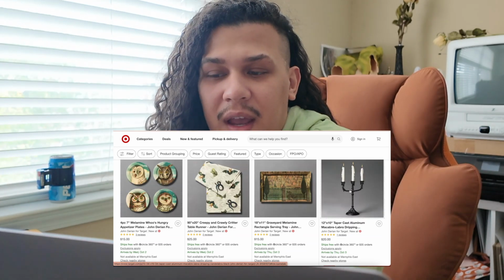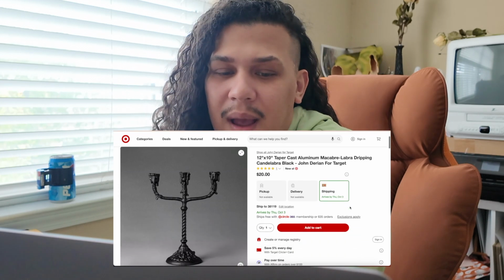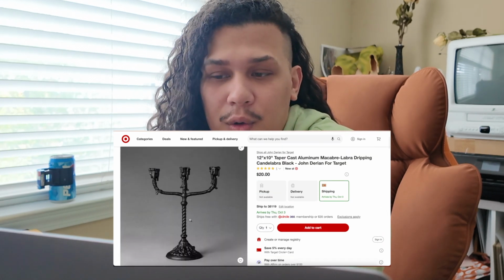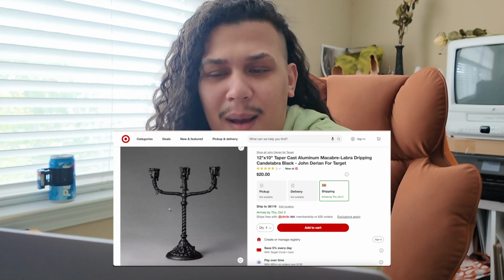This dripping candelabra situation, absolutely stunning. I love that it has no skulls or anything on it. It's just dripping metal, and I think that is absolutely beautiful.